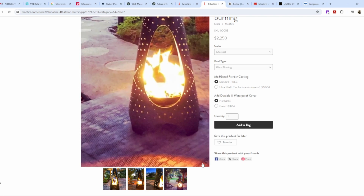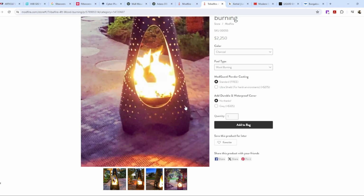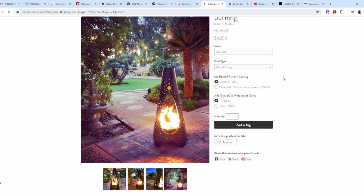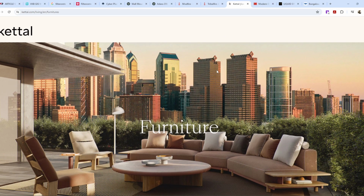And as you can see, this is the wood burning one. They do have different ones, but you can use it, hang around it, and if you want to keep it out there when there's not a fire, it still looks cool, or you could just stow it away in the shed. As far as the outdoor furniture, I want to mention a couple of companies.